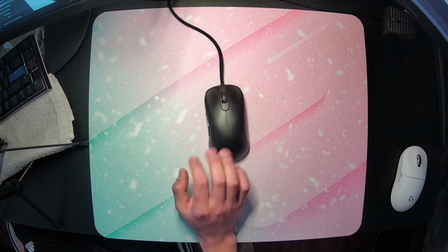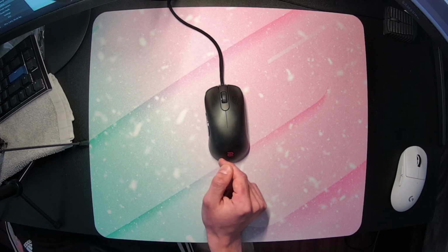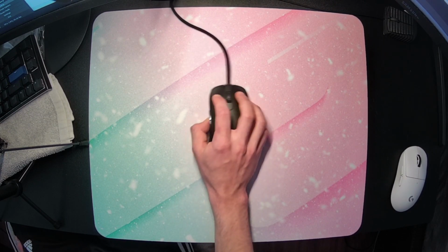And that is largely because I consider the shape to be flawless. It has a hump that is very similar to the NP01S, so I do get that same feeling of a balance of both support and mobility.